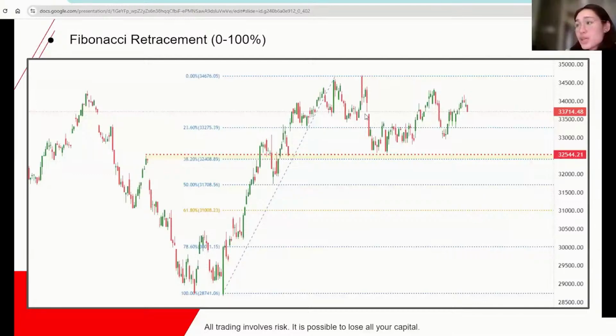Okay, so here we can see at our 38.2 prices reacting off of it, and that's also in line with that overlap level. So when you combine your horizontal levels, like your pullback and overlap levels, with your Fibonacci levels, then it really strengthens your analysis and the chances that prices are going to rebound off those levels.